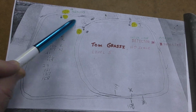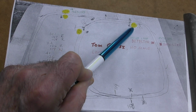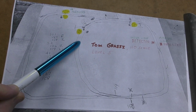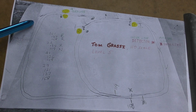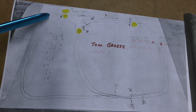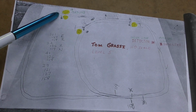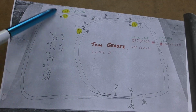Then he has 2 trains on the inner loop, 41 and I believe that's 23, and he can run those 2 trains the same way. So Tom's experimenting with this right now to see how he wants to do it, but he has the option of choreographing a 4-train performance, same as we've done in this video with this N-scale layout, but he's using 4 trains but only on 2 loops, but loops with turnouts and alternate routes.